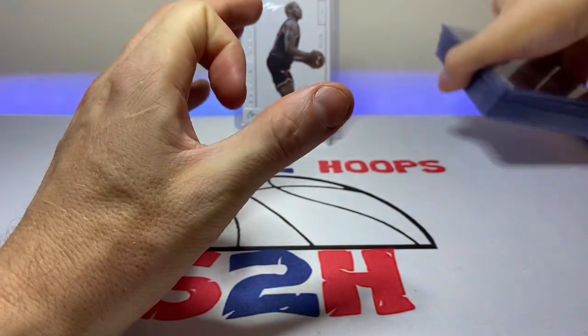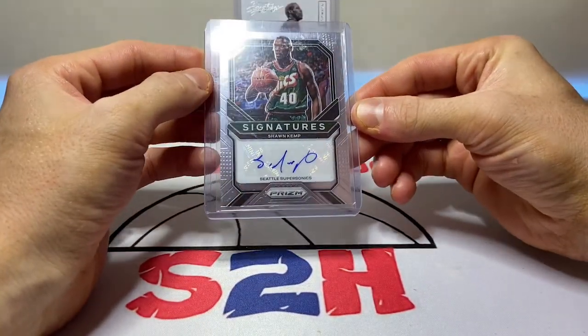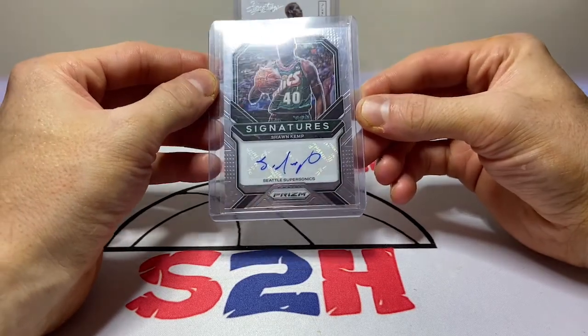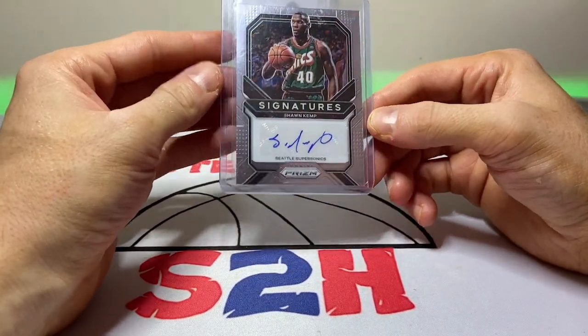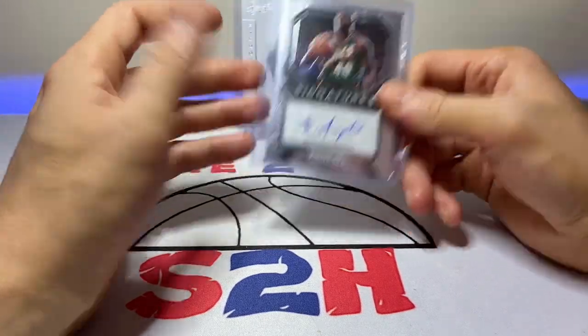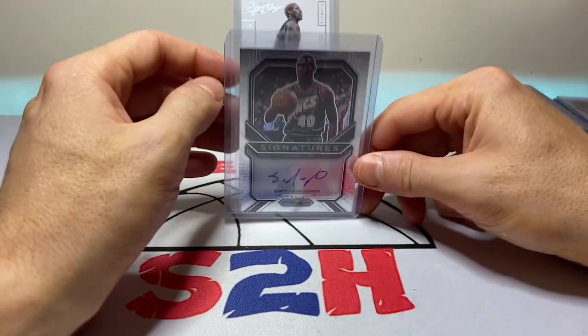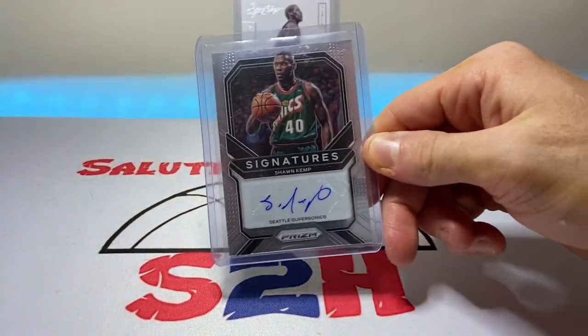And then I was able to pick up this Shawn Kemp Signature Series Auto Prism. I have no autos of the Reign Man, so I had to pick this up. They offered me a solid deal on it, which is pretty cool of them. So definitely could not pass up the Reign Man, Shawn Kemp himself.